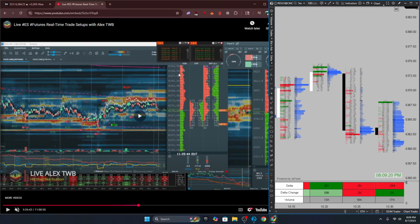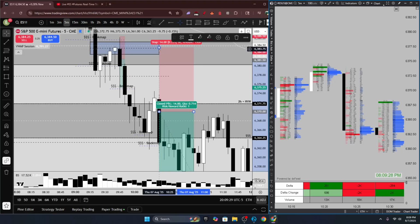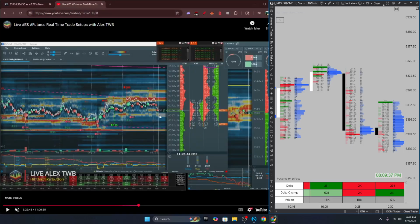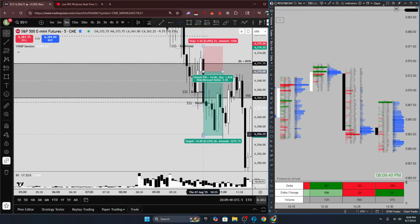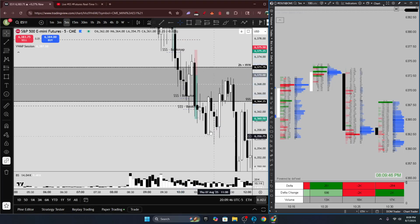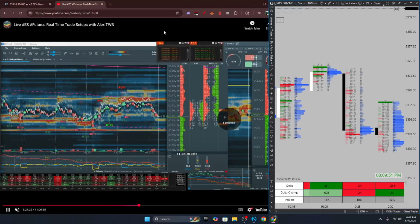Actually, 6370 around here maybe. Stop loss around these highs where we saw absorption here, 7.5. Take profit would likely be down at 6360. Yeah, I mean, it would have been a good trade if we'd taken it, and a pretty quick trade as well, as you'll soon see.